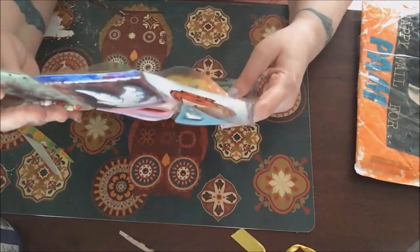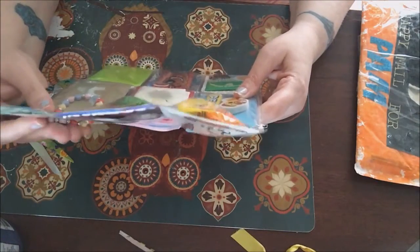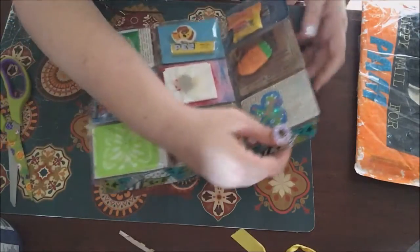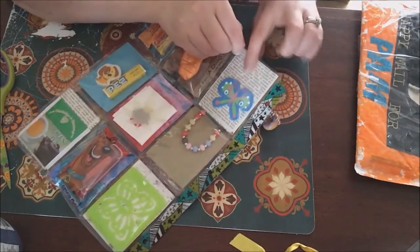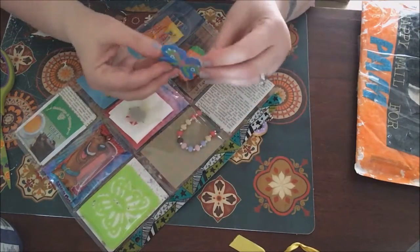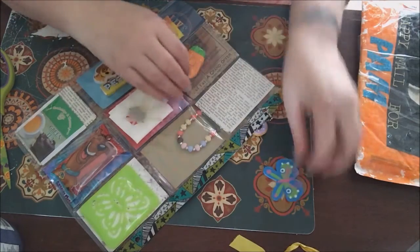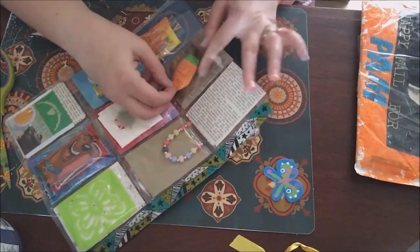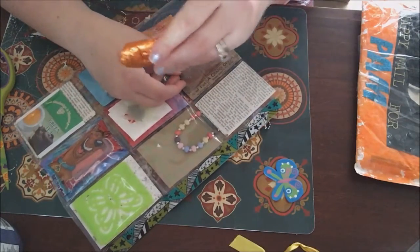Okay, so I'm going to turn it around right now, and I'm going to show you the back. Let's see here. Here's the back. In the back here, what do we have? And this is nice thick card stock too. A little foam butterfly. It's a little sticker. That's really cute. A little candy here. So, little carrot candy.